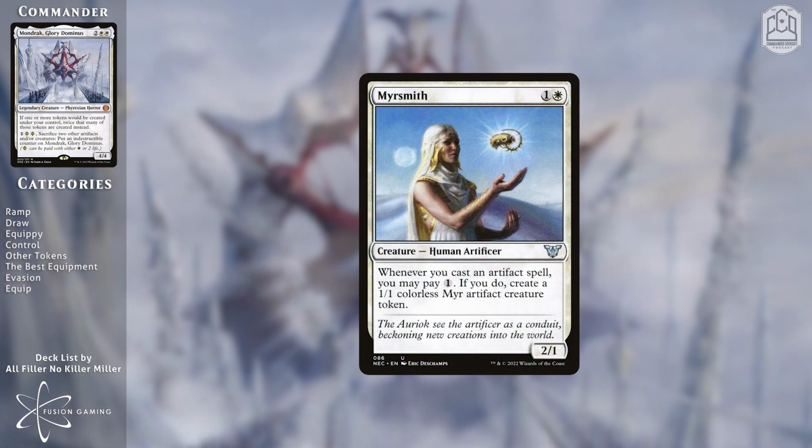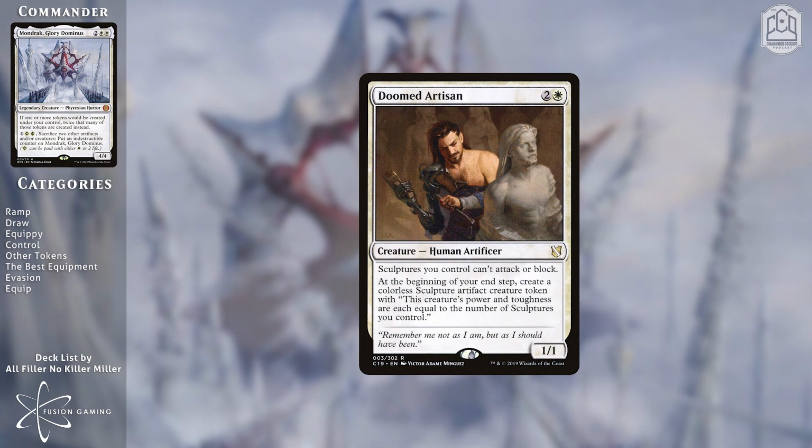Mirrorsmith. Whenever you cast an artifact, you can pay 1. If you do, you create a 1/1 Mirror creature token. This one is cool. I like this card. Doomed Artisan. Yes.